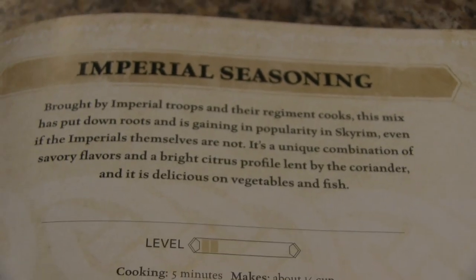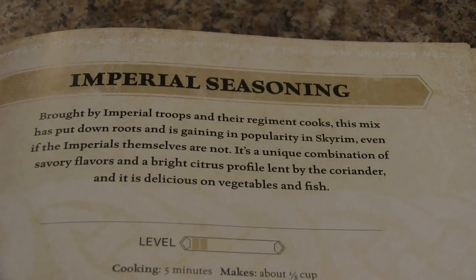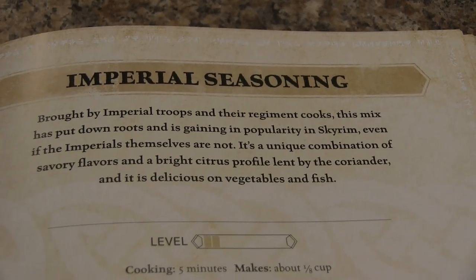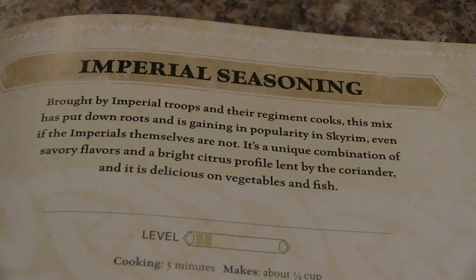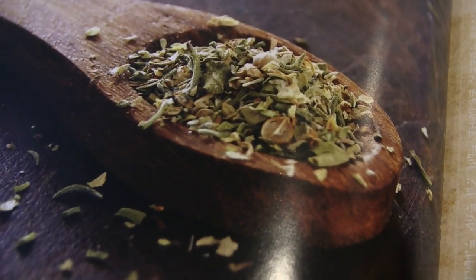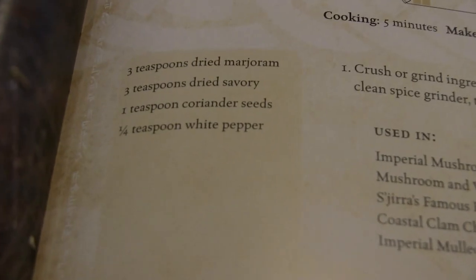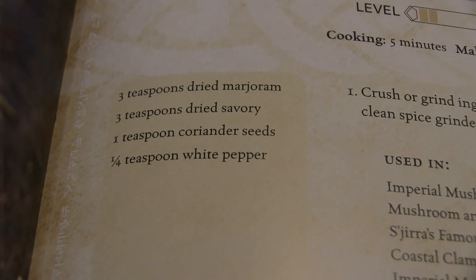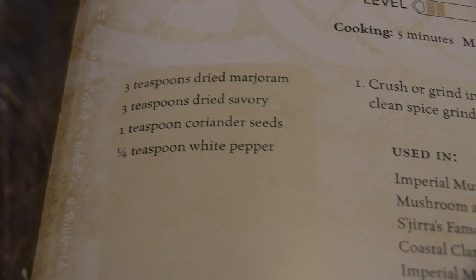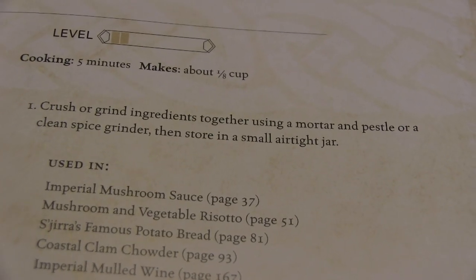Brought by Imperial troops and the regiment cooks, this mix has put down roots and is gaining in popularity in Skyrim, even if the Imperials themselves are not. It's a unique combination of savory flavors and bright citrus profiles lent by the coriander, and it's delicious on vegetables and fish. For this, we will need 3 teaspoons of dried marjoram, 3 teaspoons of dried savory, 1 teaspoon of coriander seeds, and 1/2 teaspoon of white pepper.